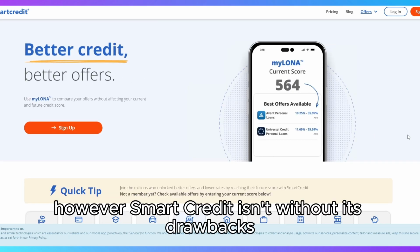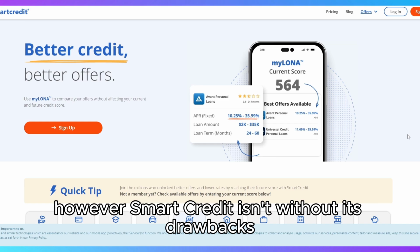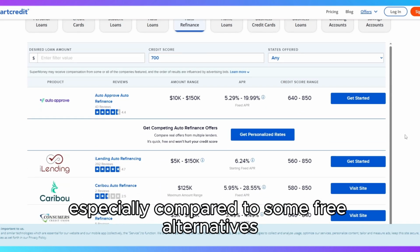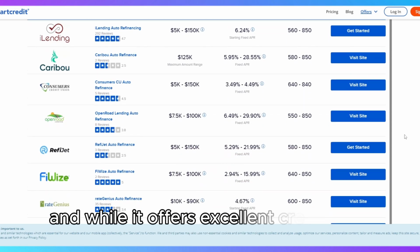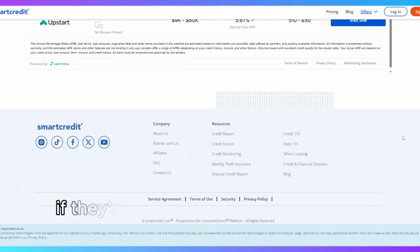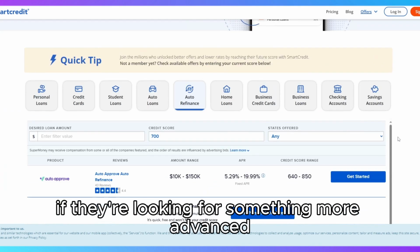However, SmartCredit isn't without its drawbacks. The platform's subscription can be a bit pricey, especially compared to some free alternatives. And while it offers excellent credit tools, some users might find the financial tracking features a bit basic if they're looking for something more advanced.